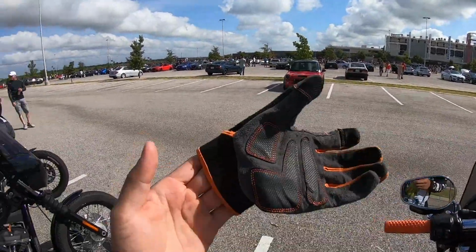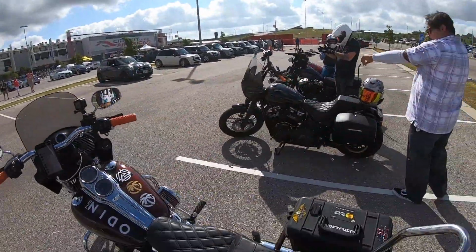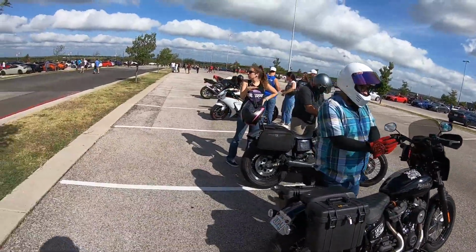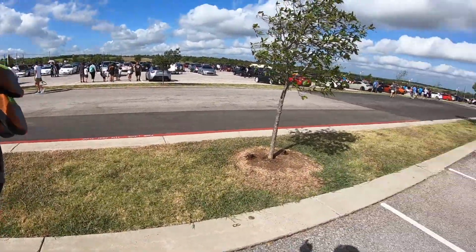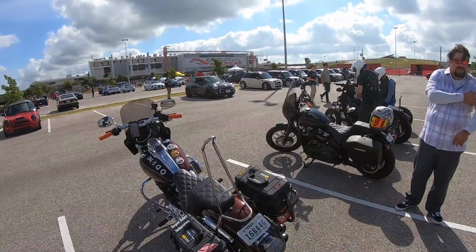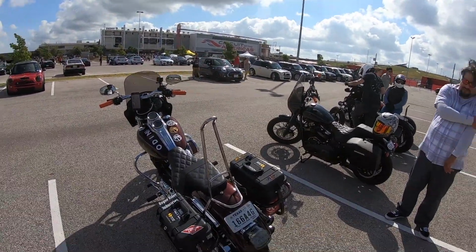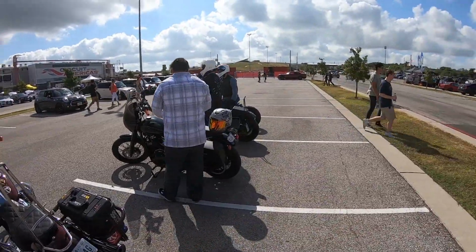Well, we are at Cars and Coffee. Got the squad. We actually got some pretty good bikes turned out. Look at that. Last time they had us park over there, we were talking about earlier. Now we're over here, which is dope because we have that cool little background right there. So hopefully next time we can get more bikes out here.